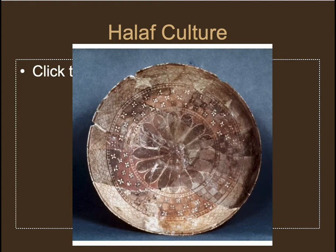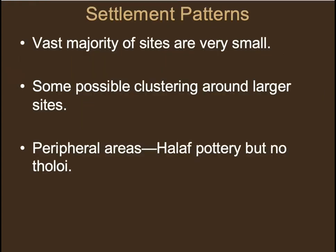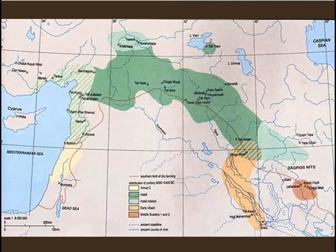And the Halaf culture spreads out into other parts of northern Mesopotamia and also Anatolia, parts of Anatolia that border on northern Mesopotamia. So these settlements are not as big as Samarran sites. There might be clustering of small sites around larger ones. The population density is fairly low, right? So you don't see people really crammed together in these Halaf sites.